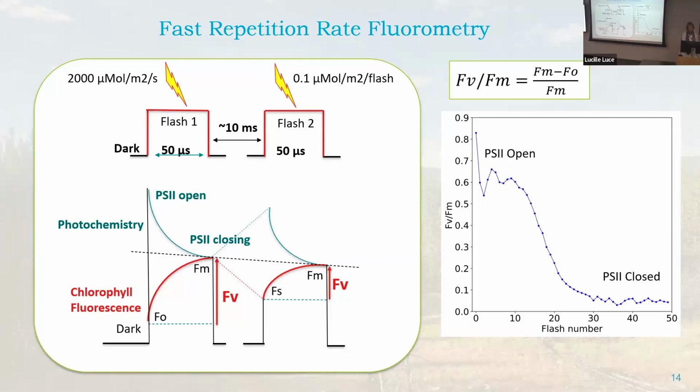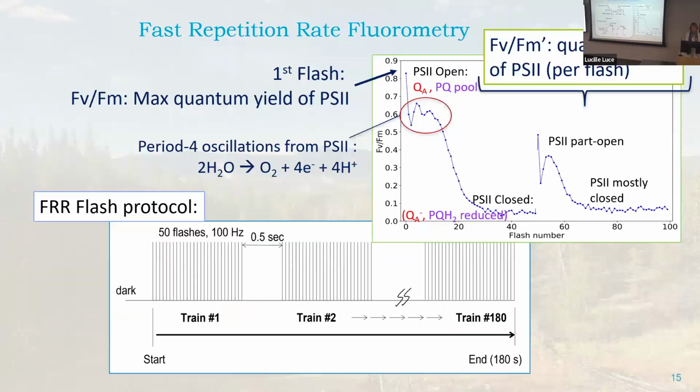But then we continue to flash. Oh yeah, and another thing I should explain is we see sort of the oscillations here at the start of the flash train. So this is a dark adapted sample. And what these oscillations represent is the oxygen evolution from the water oxidation complex. This happens in 4 steps, and that is why you see these oscillations. So that's another interesting feature of this technique, that you can actually measure the oxygen evolution from photosystem 2.